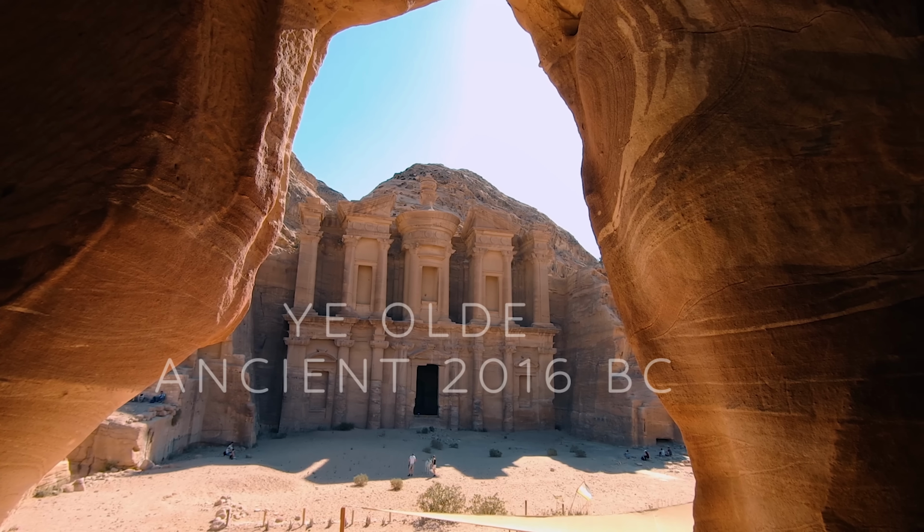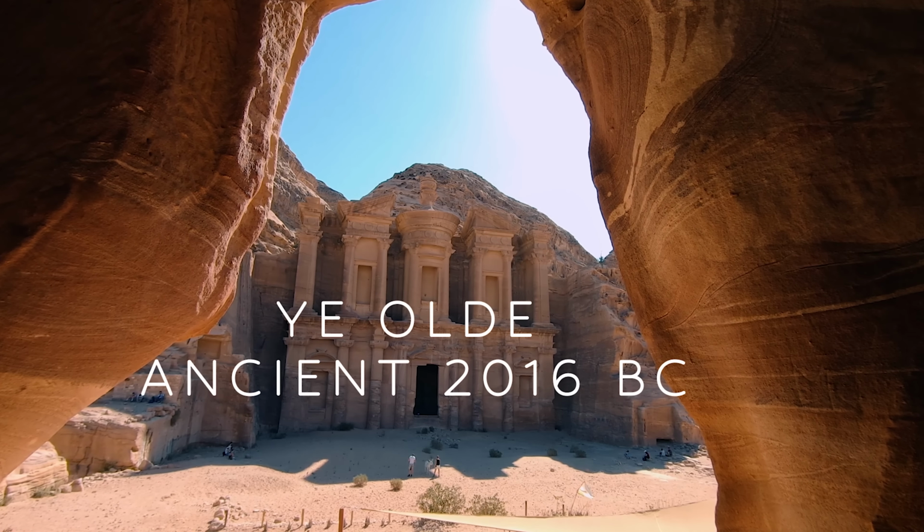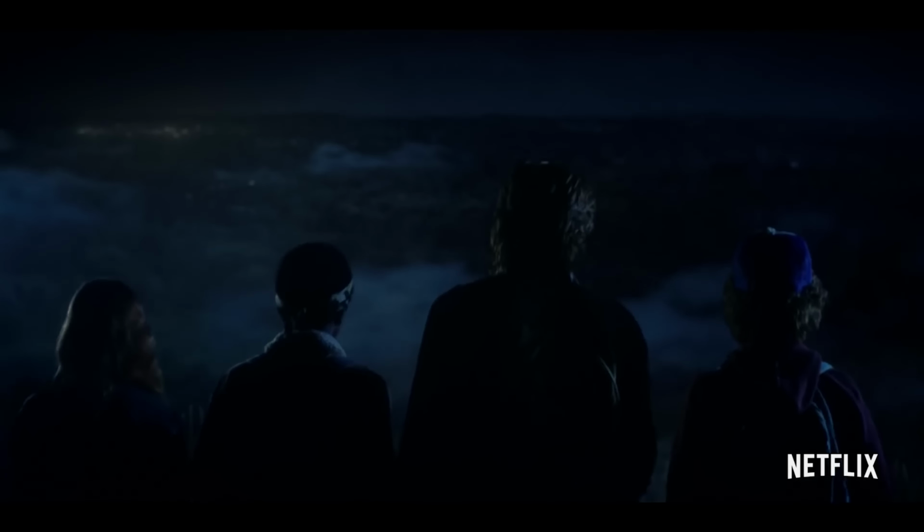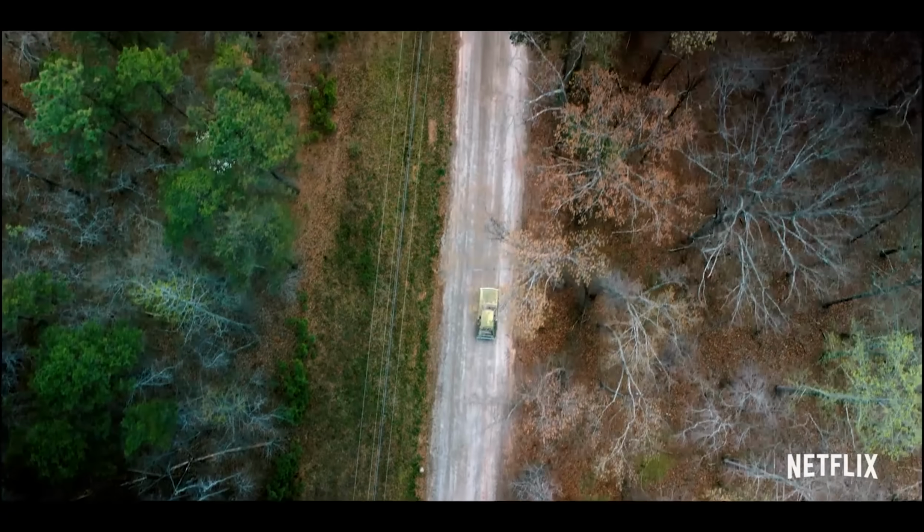Back in ye olde ancient times of 2016 BC, BC standing for before COVID, Netflix announced it would start supporting Dolby Atmos content with some of their original titles like Stranger Things. Neat. Can we all agree that a lot has happened since then, especially when it comes to home theater?